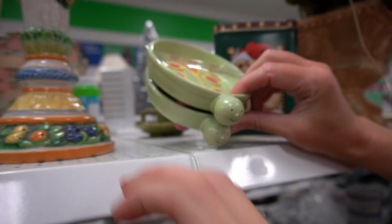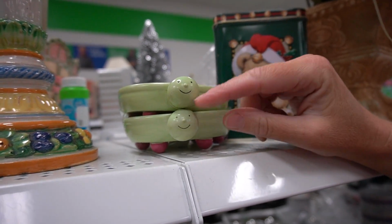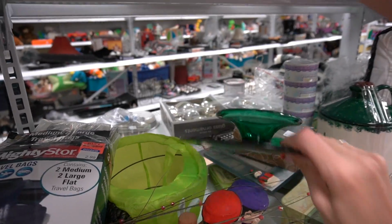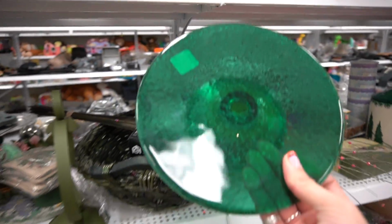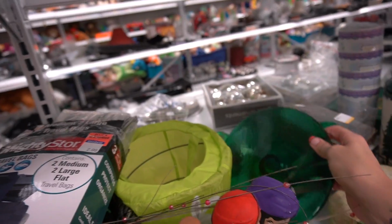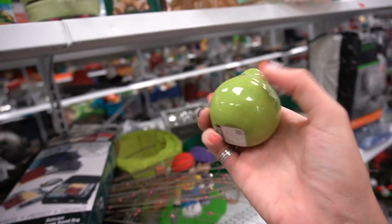What are they? They're baby ones, I think. They're Pottery Barn Kids. Oh, Pottery Barn. I'm like, what is this plate on? I like that plate. I don't know if I like it that much. Yeah, Pottery Barn is good, right? What about this little guy?